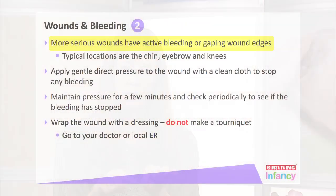Now, sometimes lacerations, the cuts, will actually need to be addressed by a physician. And the things that will tell you that are if they're bleeding and you can't stop it, or if the wounds gape, the edges of the wounds actually split apart.